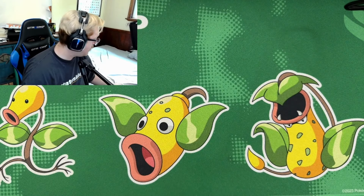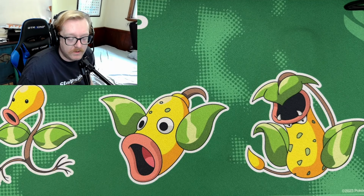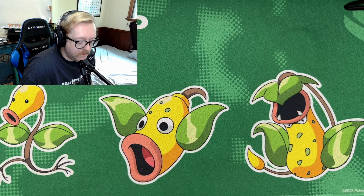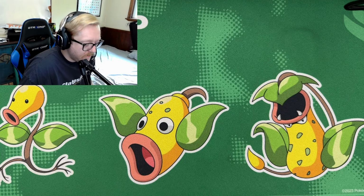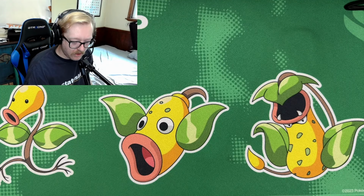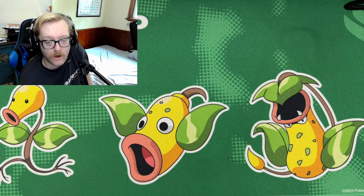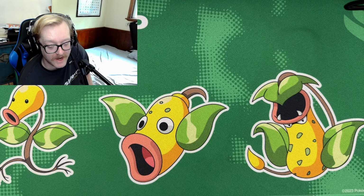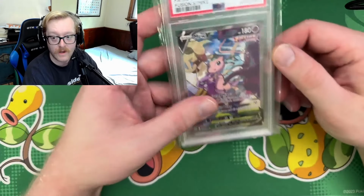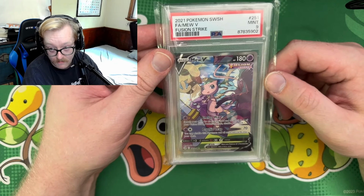Cards come and go. But as we were leaving the card show, there was a sports card table. It was mostly sports cards there. There's a sports cards table, and they really didn't have a lot. They had some Pokemon cards in their rows of loose cards. But they had one graded card sitting there, and it was an alternate art from Fusion Strike. And I'm like, Fusion Strike's pretty cool, so I might have to see what I can do on this. Well, it was a PSA 9 Mew V alternate art, and I love this artwork.